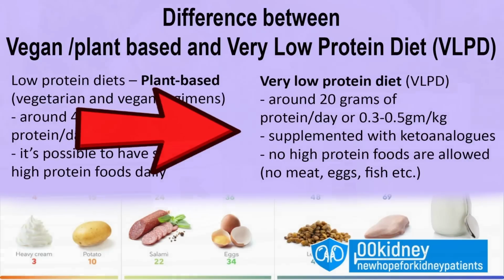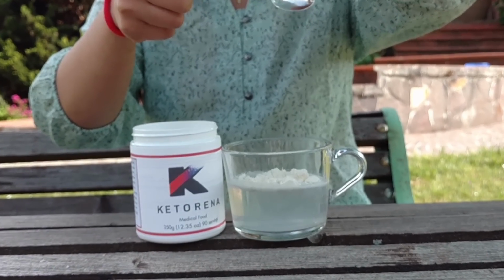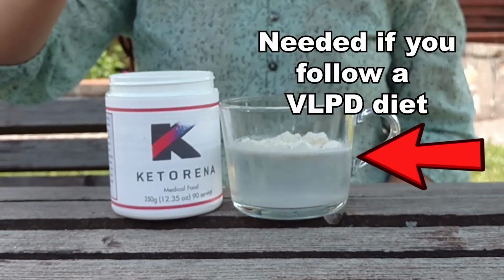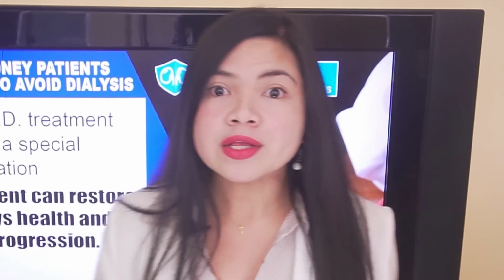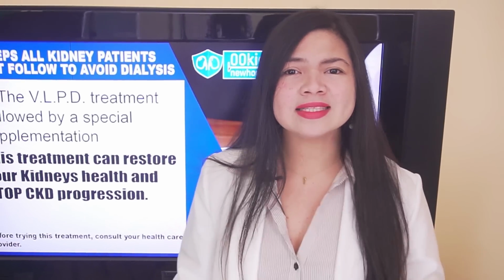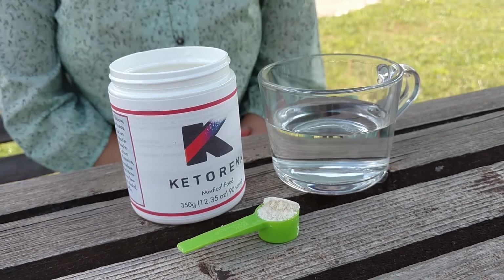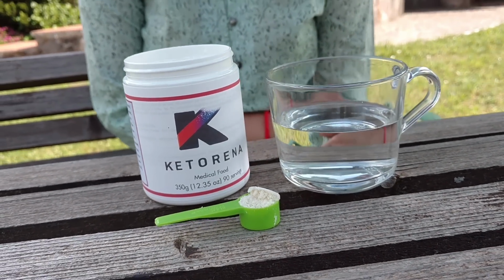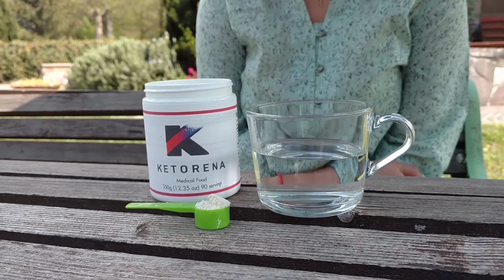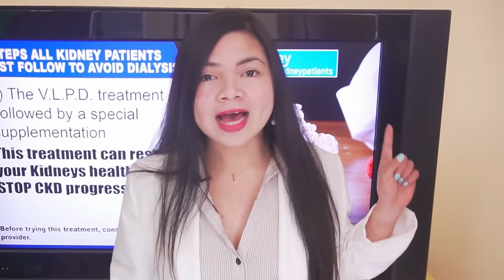This is where this supplement comes into play. This is a special type of amino acids called keto analogs that should always be coupled with a VLPD diet. The reason is malnutrition, because while your kidneys really suffer from breaking down protein into amino acids, your body really needs amino acids. Amino acids are the building blocks of all the tissue inside your body. Keto analogs of amino acids are nitrogen-free analogs of essential amino acids. Now guys, the very low protein treatment is a very big topic and I've made a whole video about it. It's up here if you want to watch it.